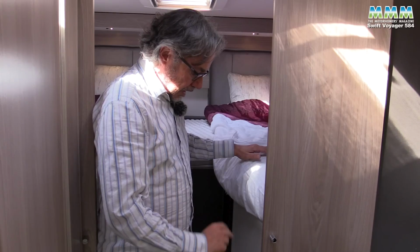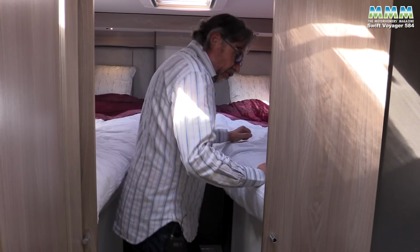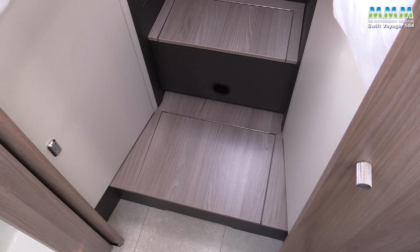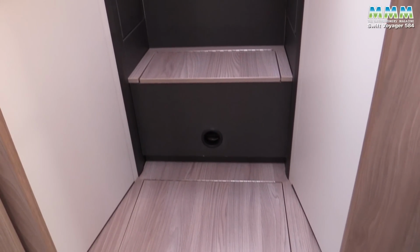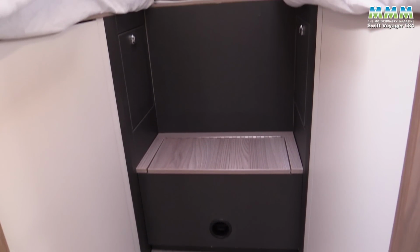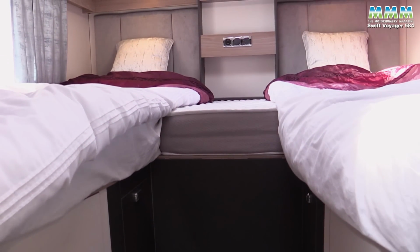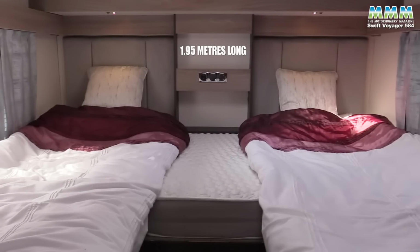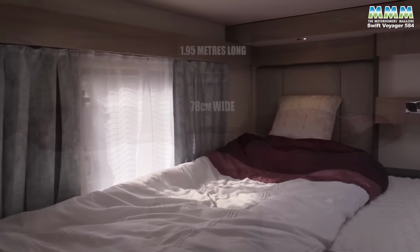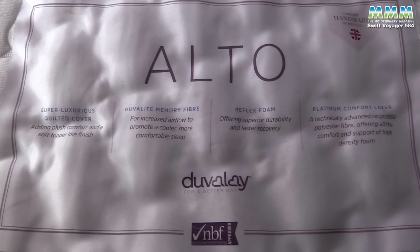And so to bed, and more steps. Well, the first one is just one small step. The second one may not be a giant leap for motorhome kind, but it's certainly quite a step up. And then, well, you've got two identically sized single beds, 1.95 metres long by 78 centimetres wide. They're a really good size, and these thick duvet mattresses are super comfortable.